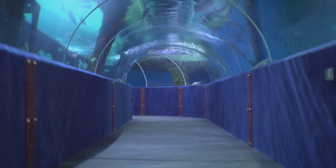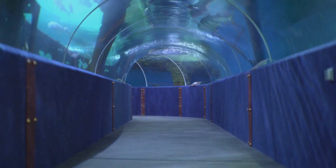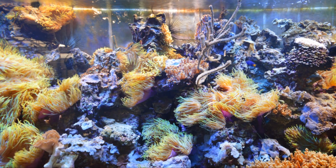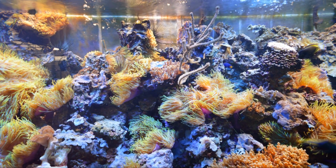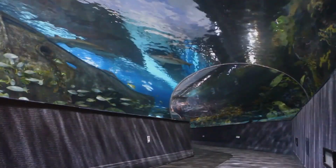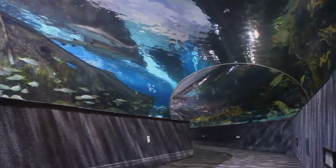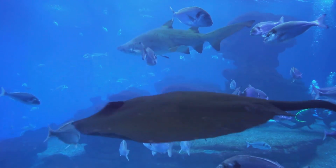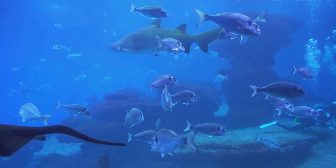Alright guys, get ready for an underwater adventure because we're at the Antalya Aquarium, one of the largest tunnel aquariums in the world. This place is home to thousands of marine creatures from all over the globe. As we entered the tunnel, I was immediately struck by the sheer scale of it all. Sharks, rays, and giant groupers swam overhead as we made our way through the acrylic tunnel.